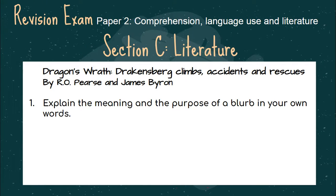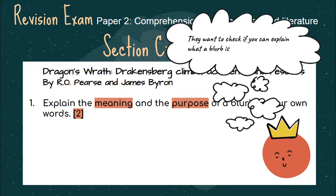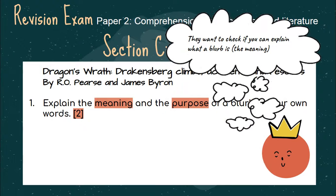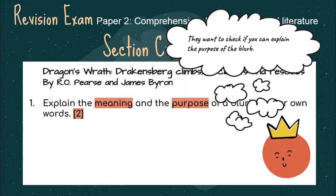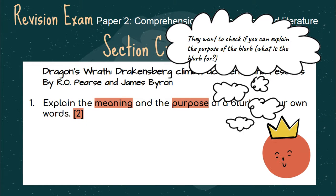All right. So the first question says, explain the meaning and the purpose of a blurb in your own words. All right. So the meaning and the purpose. They want to check if you can explain what a blurb is. That's the meaning. What is the meaning of the blurb? They want you to check if you can explain the purpose of the blurb. They want to know what is the blurb for? What is this blurb doing?